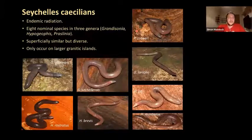The P obviously stands for Praslinia, the G for Grandisonia, and H for Hypogeophis. What you will see is they're all brown, they look quite similar initially, but they have quite different biologies. When you actually get close and look at their heads, they have very distinct features, including position of this tentacle and size of the tentacle, shape of the head, and I'll show you a bit more of that on the next slide as well, and life history.